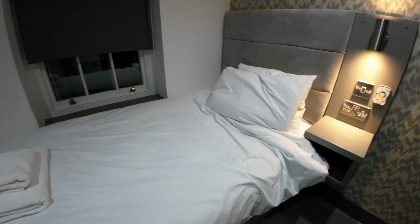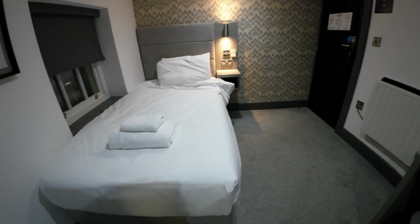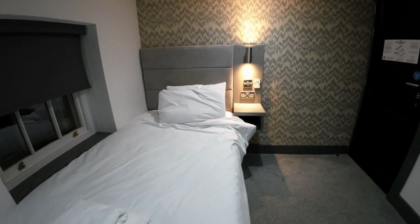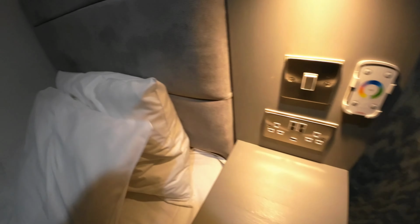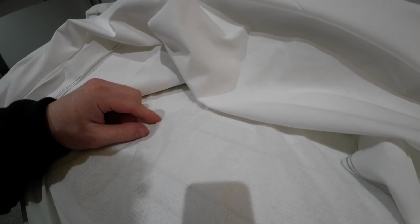I found about a couple of hairs. Disgusting. But the bed seemed to be all right, apart from the hairs, which shouldn't be happening. They should not be happening. I'm going to lift up here actually. Down here is all fine. There's a hair there. Oh, there are more hairs over here. Yuck.